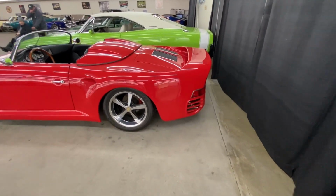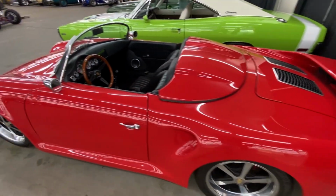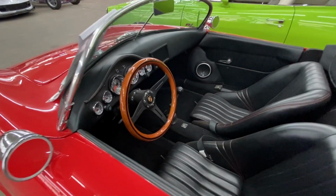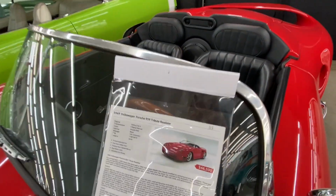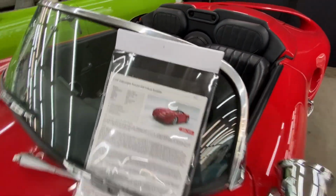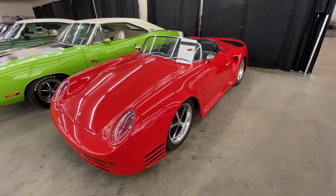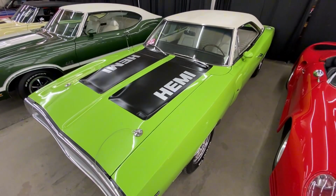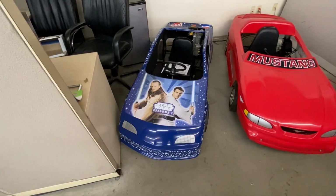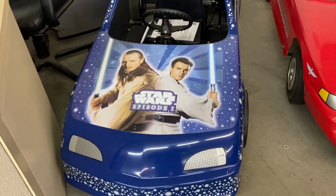All right, this caught my eye. This thing is wild. I believe it's a Beetle with a Porsche 959 body kit on it. It's like a Porsche Speedster body kit with a 959 body kit on top of it. It's crazy. And here's some absolutely epic early 2000s memorabilia on a Thunderbird.